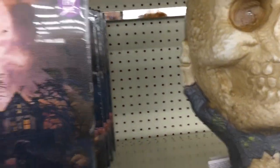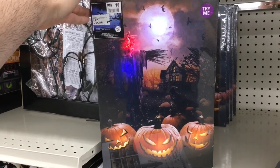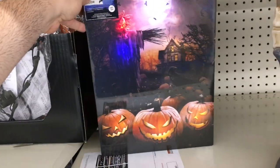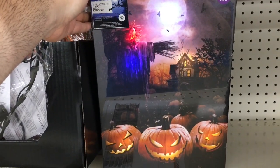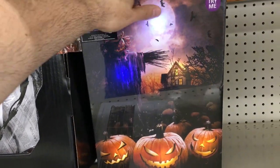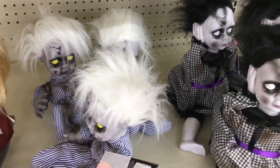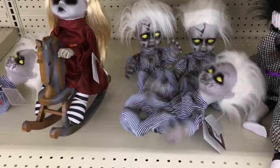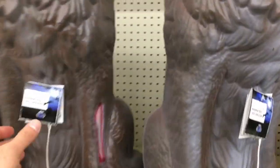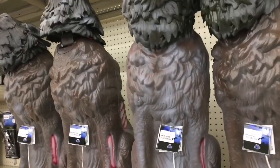I like this painting. Well, picture. Probably have to be picking that one up for sure. We got these disturbing babies. So here you go. Alright, enough. Got these wolves. Okay. I like this guy a lot.